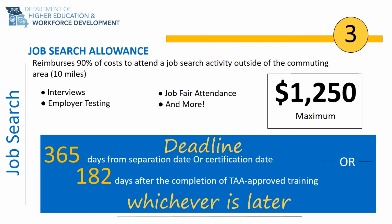The deadline to apply for Job Search Allowance is 365 days from your TAA certification date listed at the beginning of this presentation, or 365 days from your separation or layoff date, whichever date occurs last. Individuals who attended training through the TAA program will also have an additional 182 days after the completion of training to apply for this benefit.